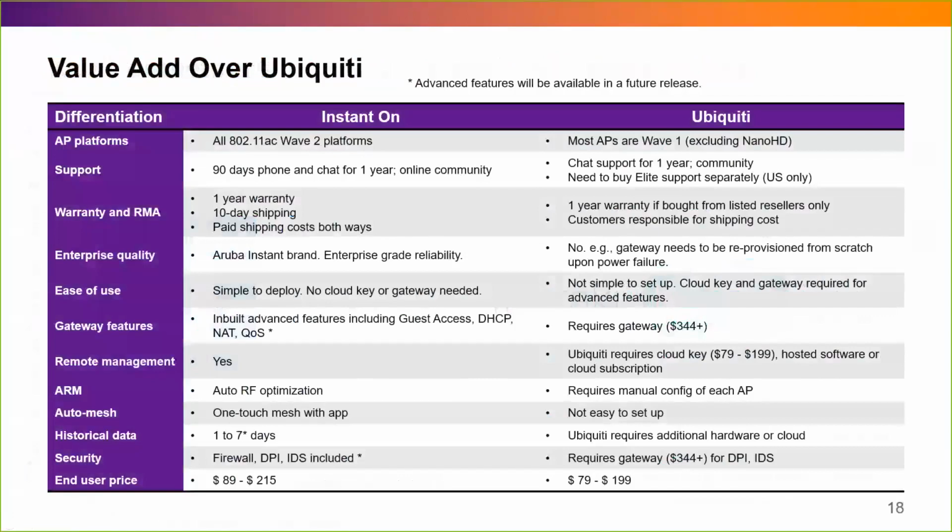Also, the support here, there's not really good support options for Ubiquiti, right? You can have chat support. Elite support's available, but only for MSPs, and it's kind of hard to get into that group with Ubiquiti. So for the most part, Ubiquiti doesn't really have support.